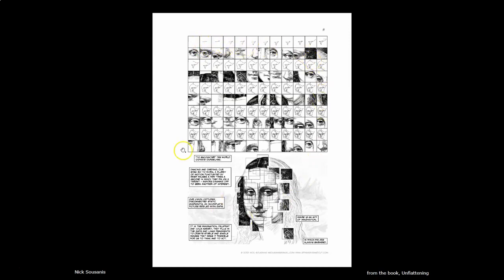Here's a better idea of what's going on with these saccadic motions. This is by the artist Nick Sousanis from his comic book on flattening. He's showing here someone looking at the Mona Lisa. Each one of these is where they stopped when they're looking at the image. So you get the pattern of the saccadic motion, and then this would show what piece of detail they're going to. So you see that they keep coming back to the eyes, coming back to the eyes, coming back to the eyes, then establishing the perimeter, and then coming back to the eyes.